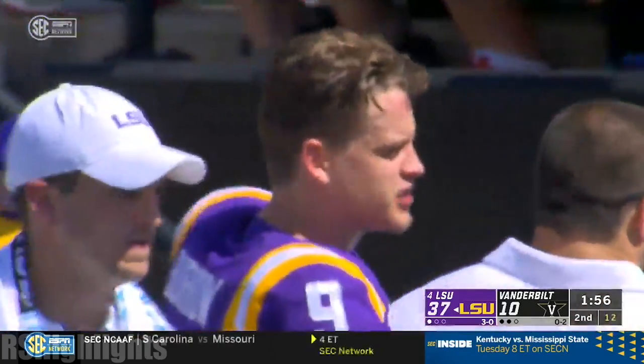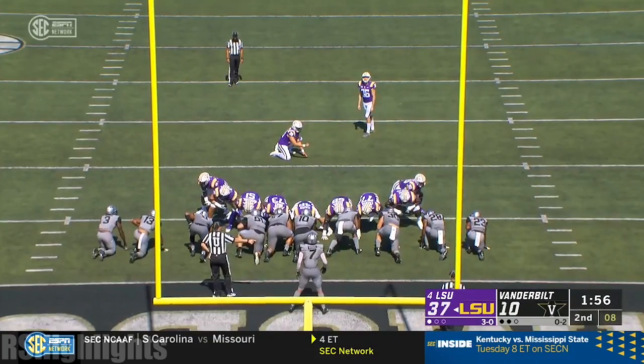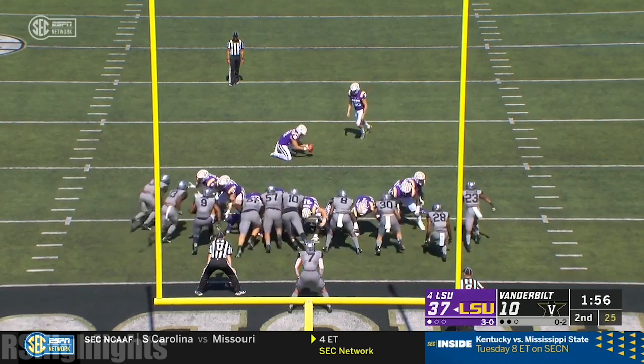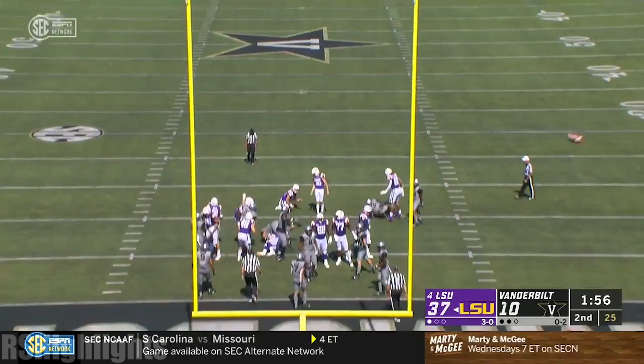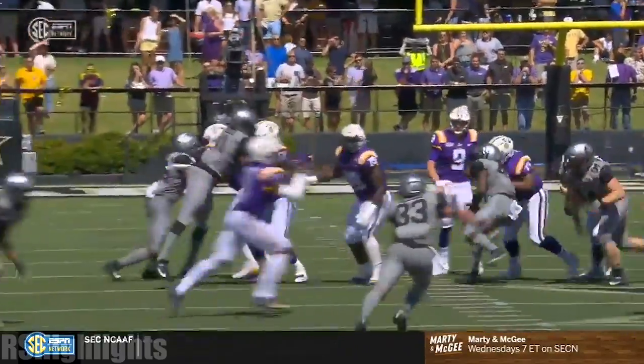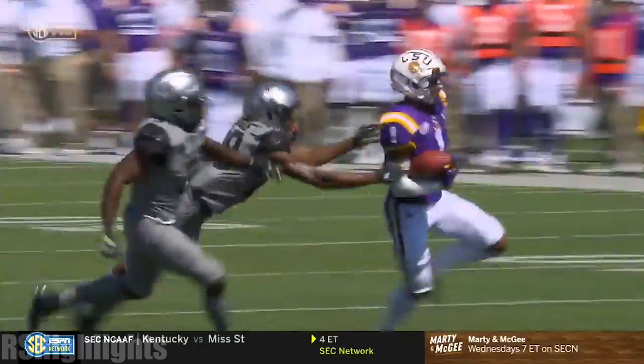It's going to go down as a big number for Burrow on a nice, easy completion. And it's going to go down as big numbers for Ja'Marr Chase. 7 catches, 199 yards, and 3 touchdowns on 8 targets. Competitor picking Vandy apart, and then afterwards letting them know about it.